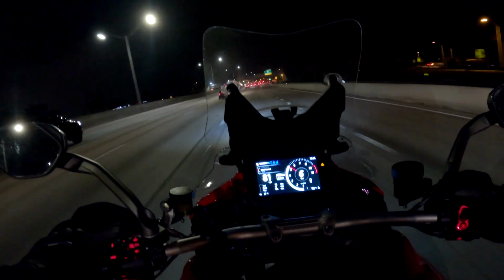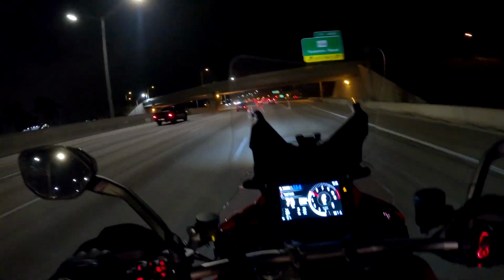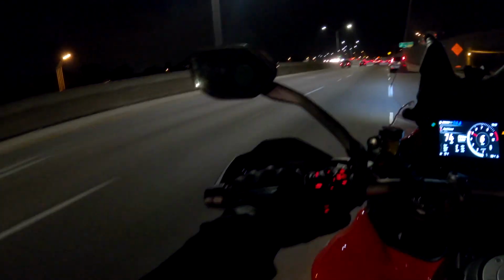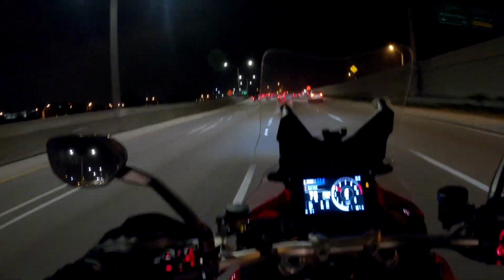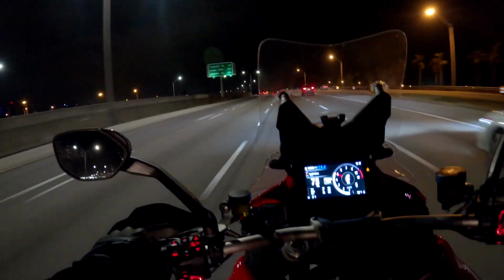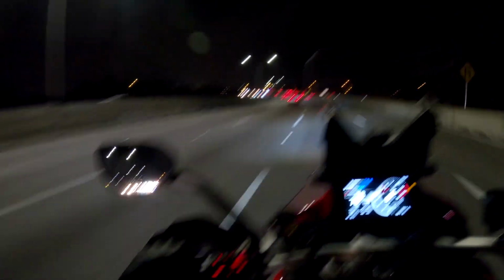I can feel the wind on my shoulders, really not much at all on my head, but definitely my arms and my shoulders, we can certainly feel that a decent amount. But really, really smooth. If I had the Indian Scout Bobber out doing this, which I've done, I would just be getting myself beat up. You're a lot lower. You don't have as good of a view around other vehicles. And this has really good cruise control.